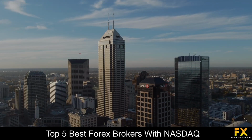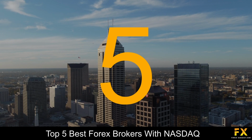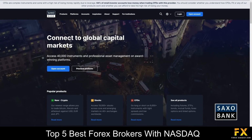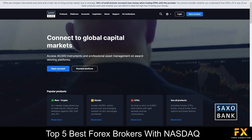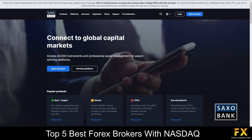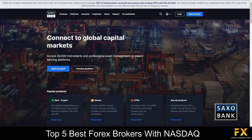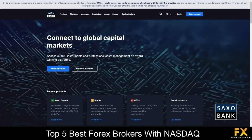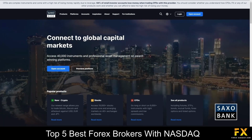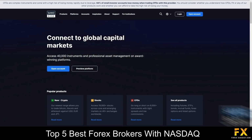Coming in first at number 5 on our list, we have Saxo Bank. Saxo Bank is a globally regulated multi-asset class broker which offers traders the option to trade on more than 40,000 instruments. Regulated in 15 jurisdictions, including authorization from the UK Financial Conduct Authority, the Australian Securities and Investments Commission, the Financial Services Agency of Japan, and many more.